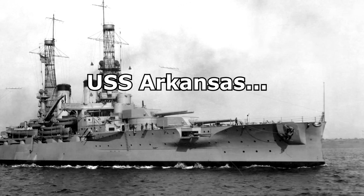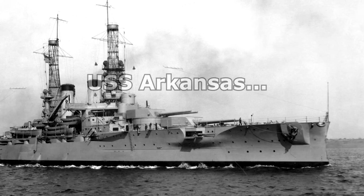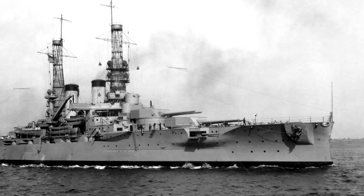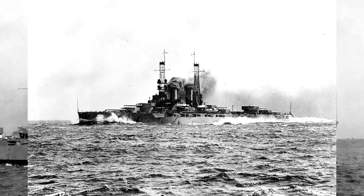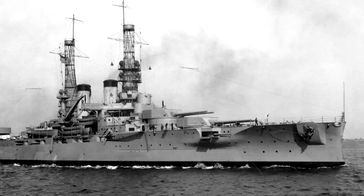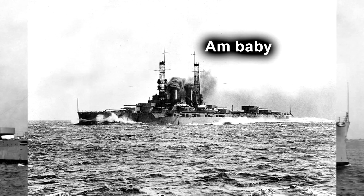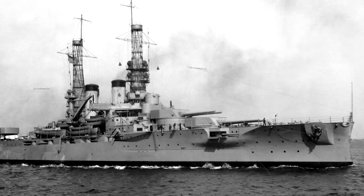USS Arkansas, or BB-33, was a dreadnought battleship, and technically the second member of the Wyoming class, but that's wrong. Even though the class is named after her sister Wyoming, once again, these birth dates are actually quite simple, no matter how you slice it. Arkansas is the older sister in this case. She was laid down first, launched first, and commissioned first. Except the class is named after her little sister. But in any event, these were still rather early dreadnought-style battleships.